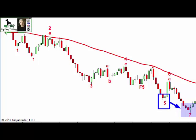So, first of all, let me give you one solution to this. When I trade trend reversal trades, yes, 5 waves is the average trend. I don't want to trade within the average. So when I take trend reversal trades, I actually wait for a wave 7. Now, that means that sometimes, yes, the market will stop trending after wave 5, and I won't get an opportunity to take a trend reversal trade.